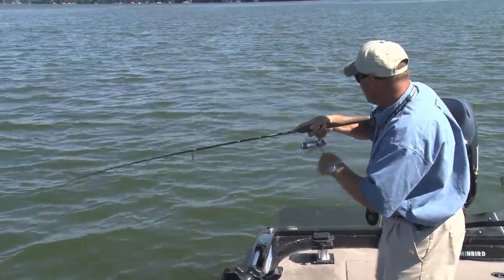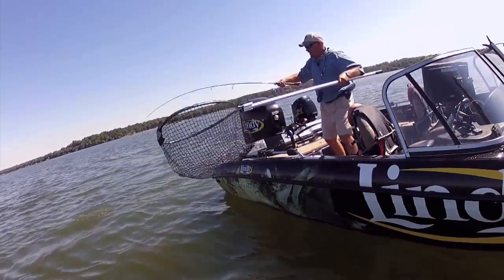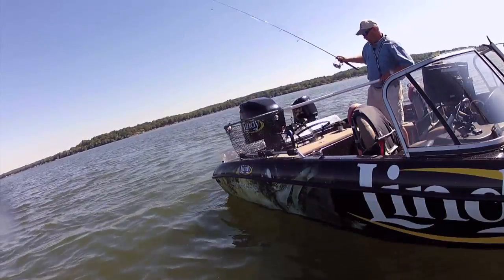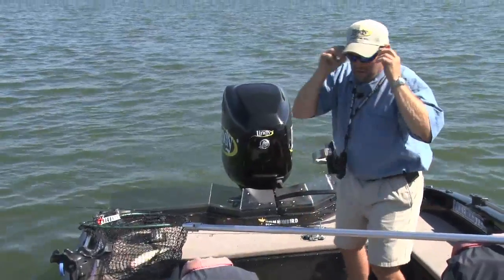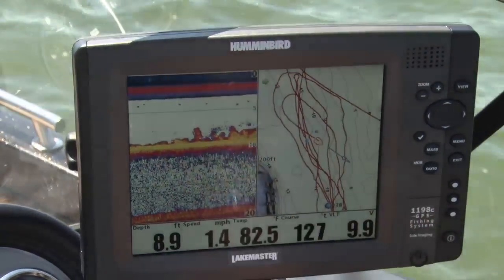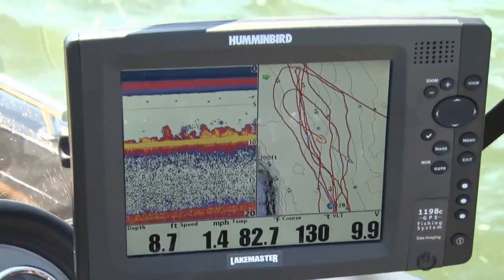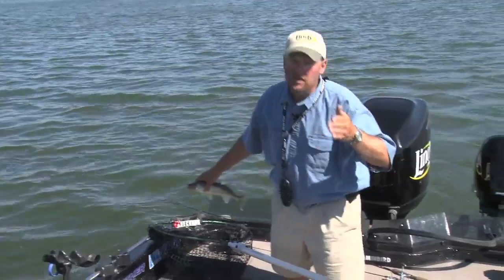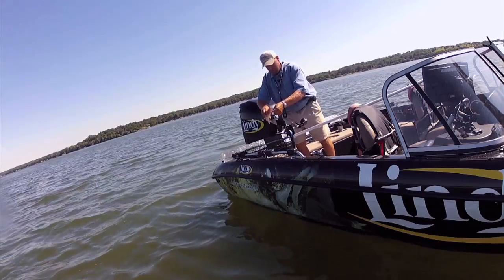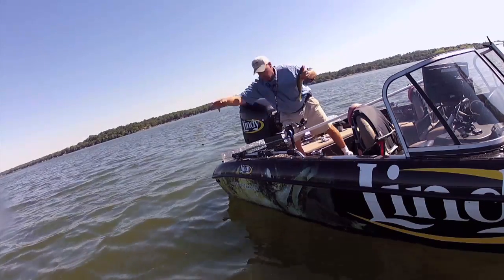And when I say on the edge, what I mean is, I'll show you on the graph here after we get this fish in, but I'm actually looking for spots where I can set the boat and see weeds on the bottom. I've got to see the weeds on the bottom and I'm pulling these spinners right over the top of those weeds. If I don't have weeds on the bottom, then I'm too far out to the side. If you get too far out to the side of the weeds, it may be easier to fish, but the fish aren't out there, okay? So it's really important to put yourself in the right spot. And it's really not that complicated to find. And like I said, I'll show you here in a second.